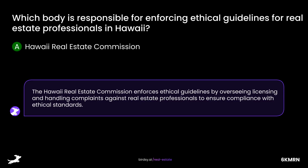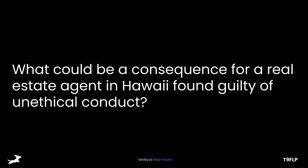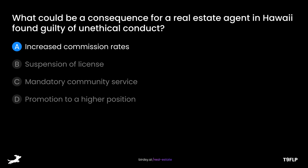The Hawaii Real Estate Commission enforces ethical guidelines by overseeing licensing and handling complaints against real estate professionals to ensure compliance with ethical standards. What could be a consequence for a real estate agent in Hawaii found guilty of unethical conduct? Is it A, increased commission rates? B, suspension of license? C, mandatory community service? Or D, promotion to a higher position? The answer is B, suspension of license.